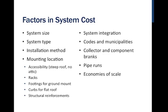Of course, there are many factors in what that system cost is going to be. Obviously, how big it is. We saw larger systems have greater economies of scale and lower costs per square foot, but a larger overall cost. The system type makes a difference. We see that drainback systems cost slightly more than pressurized antifreeze systems, and evacuated tube systems cost slightly more than flat plate systems. They're generally all within a range, so it depends more on the manufacturer than the collector type.